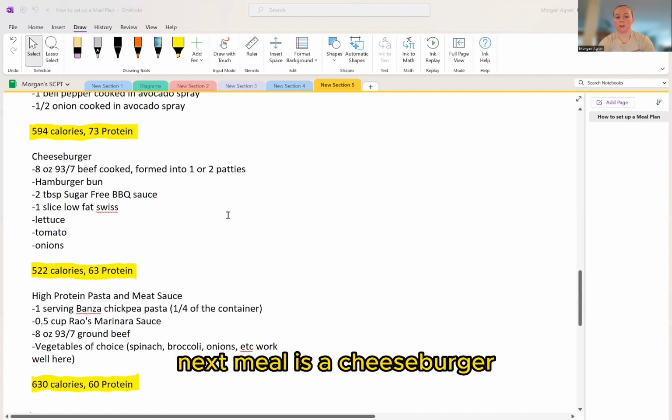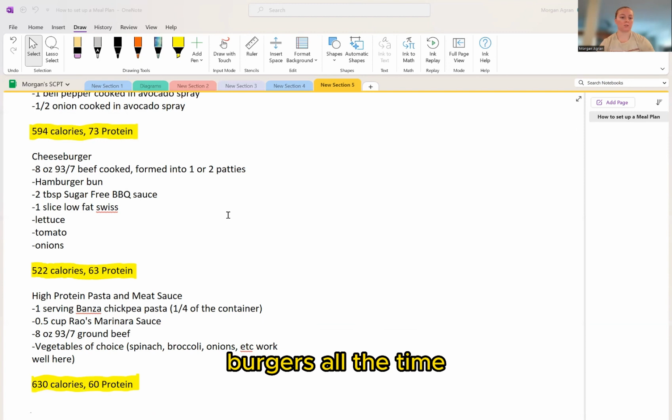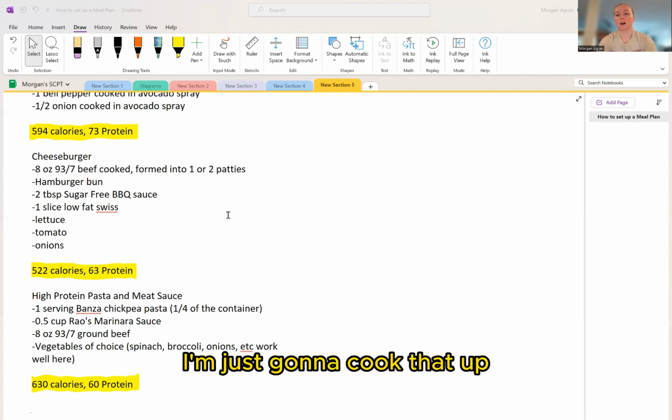Next meal is a cheeseburger. Now remember, eating healthy doesn't have to be boring. I eat tacos, burgers all the time. So next meal that I have for myself is 8 ounces of 93.7 beef, 1 to 2 patties, whatever size I'm kind of feeling like. I'm just going to cook that up, and I'm going to use a regular store-bought hamburger bun.